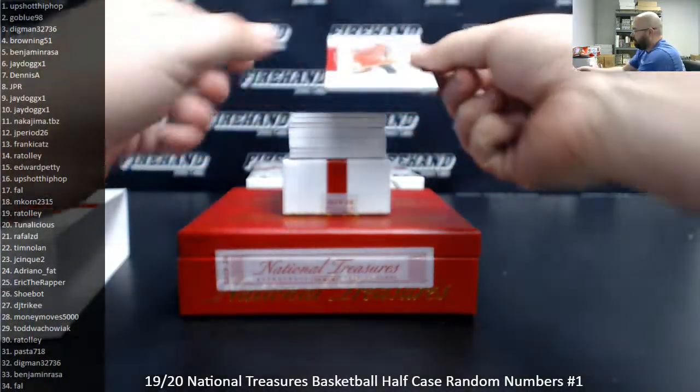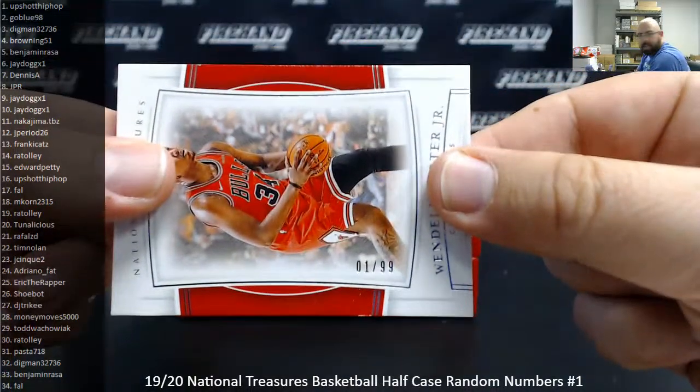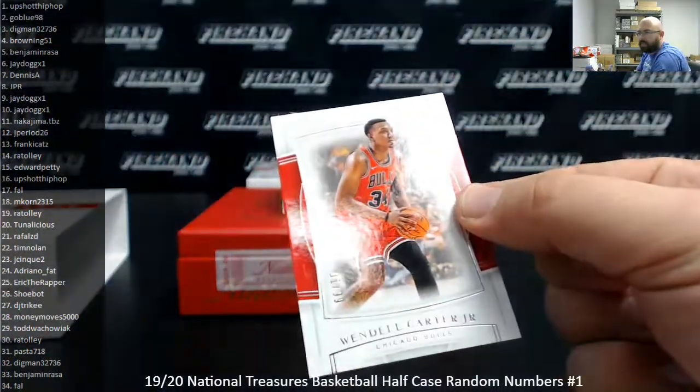Number 2 99, Wendell Carter Jr. This one is serial number 1/99. Spot number one, Upshot Hip Hop.